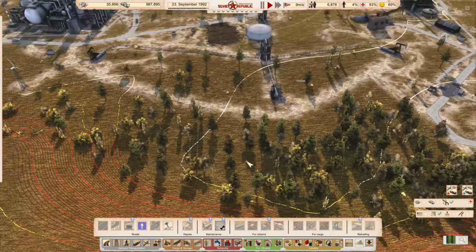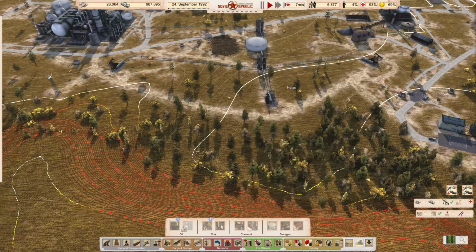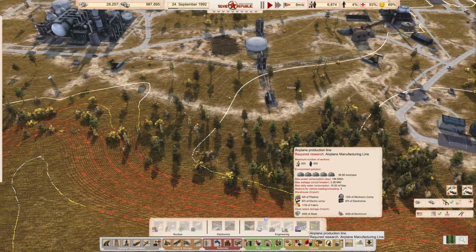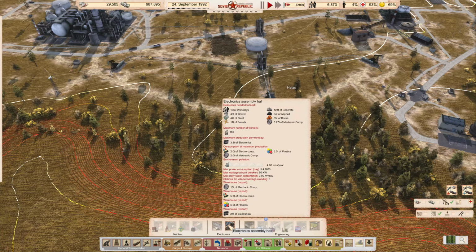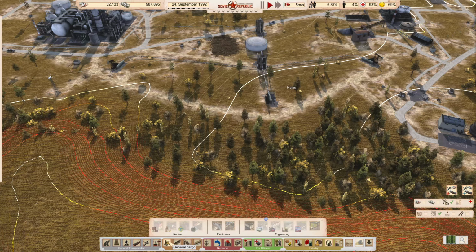Right. So, yes, plastics down in here then. And plastics requires only chemicals and oil. Right, they both go into a warehouse. And then we want plastics and steel and chemicals. So chemicals and the plastics could be in a warehouse together. And then you require mechanical components, electronic components, plastics. Right. I think we could manage that with a single warehouse.